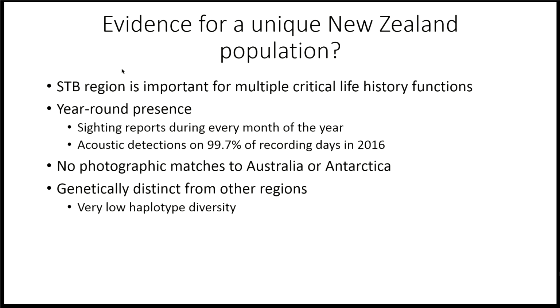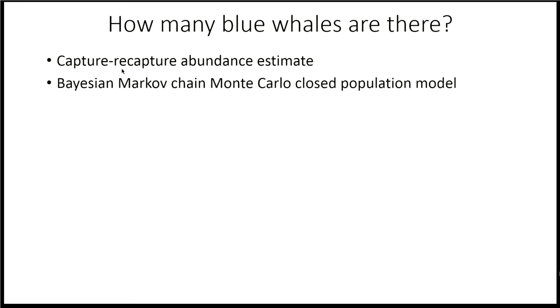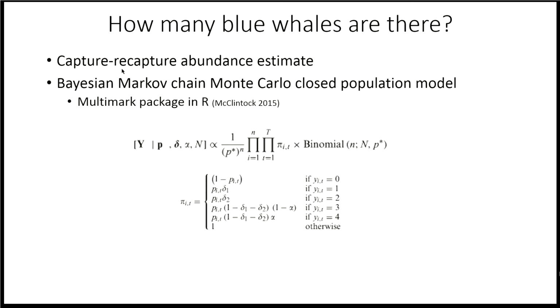So what if it is this unique New Zealand thing? Well, then how many blue whales are there? To do this, I've come up with a capture-recapture abundance estimate using the photo ID data. To execute this, I used a Bayesian Markov chain Monte Carlo closed population model using the multimark package in R. This is of course a kind of busy model, but what I want to add here is that this particular package allows for the inclusion of multiple mark types. So I can include both left side and right side photos in the model to get an estimate of how many blue whales there are.